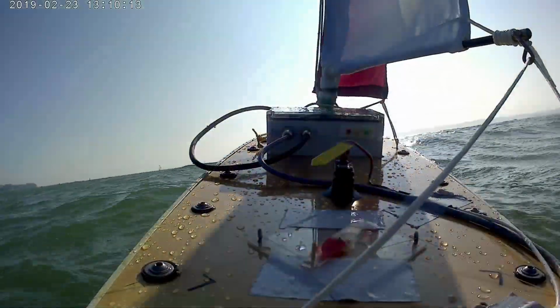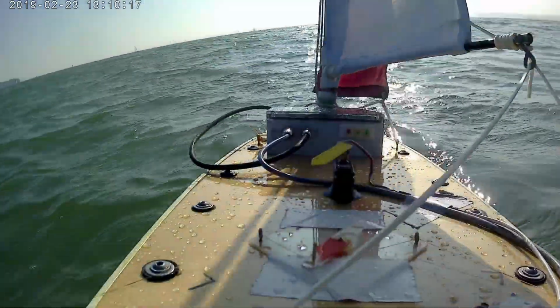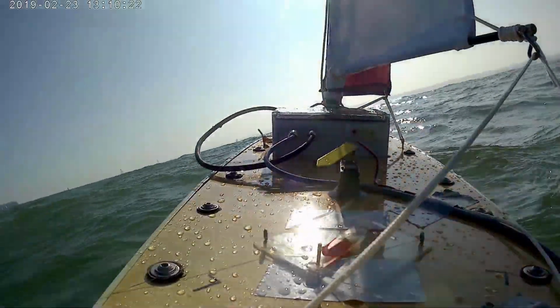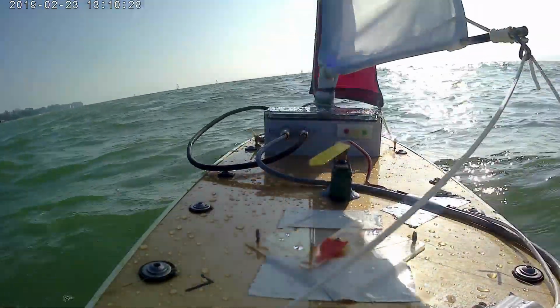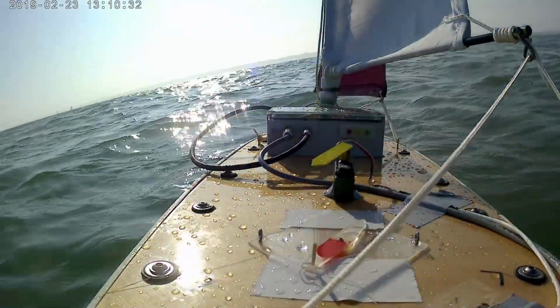At this point we try to turn full to port in order to turn through the wind, but all we succeed in doing is luffing up and losing boat speed. So that will continue until an auto jibe comes into effect.